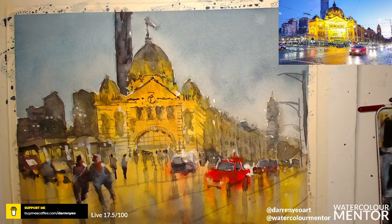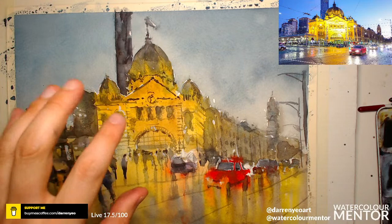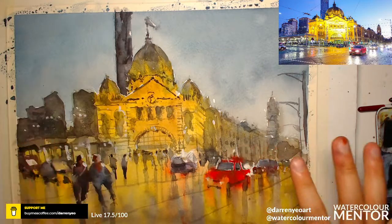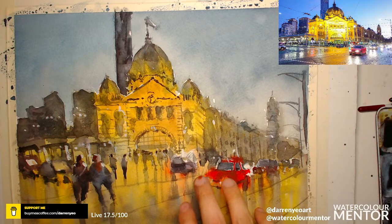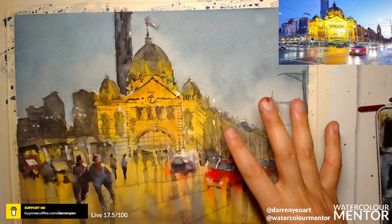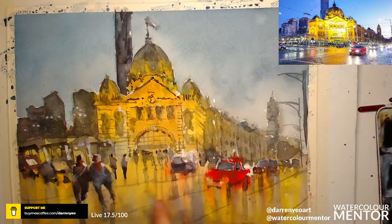I think I'll finish this one off. I think this looks okay. I feel like I really could have done this better. If I had a chance to do it again, I would have painted most of the figures and most of the cars actually wet into wet. And then in the second layer, I would have just put a few outlines and things like that.